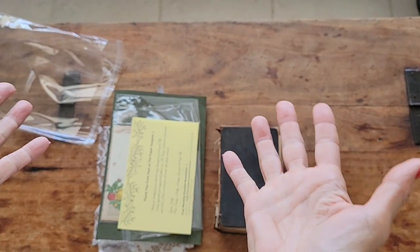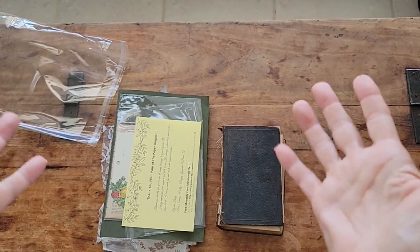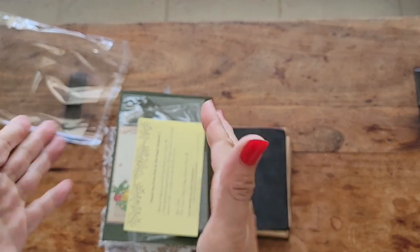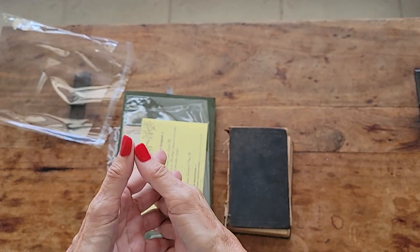Hi everybody, this is Pam at the Paper Outpost, and guess what I have that's finally ready? The fabric packs, yay! Okay, so I know a lot of you have been waiting for these. I finally have completed them.